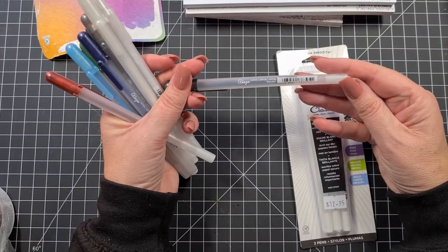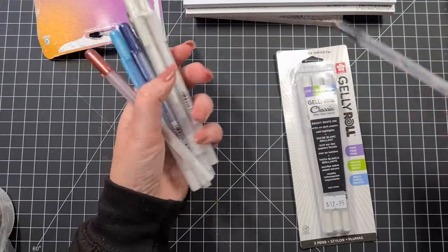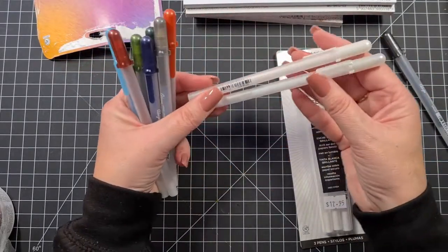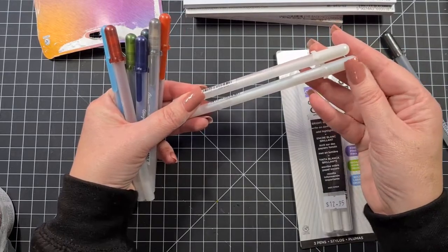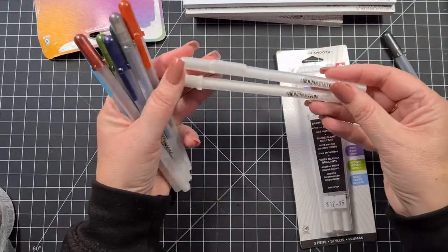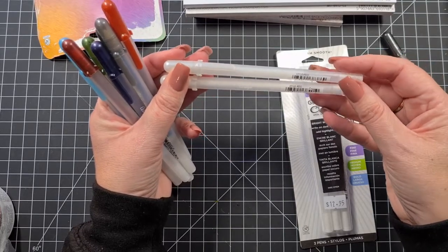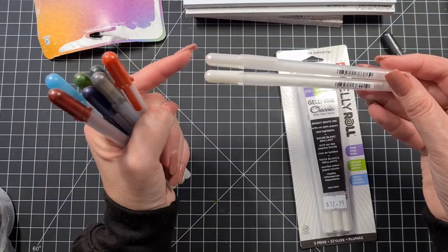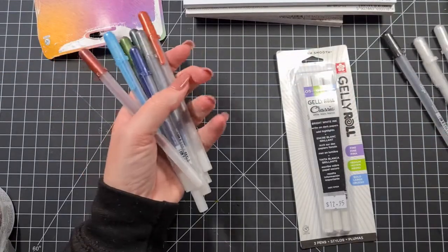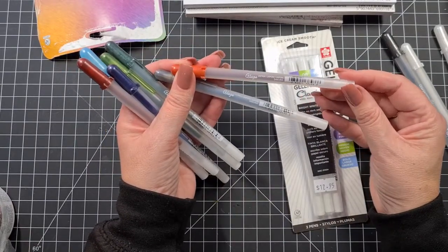So we've got the black, which none of them are really marked. We've got 2 whites, but this one looks a bit more silvery than the other one. Yep, so they're definitely two different colors. So you've got more white and a bit less opaque. But I still bought some jelly rolls because I can't help myself.